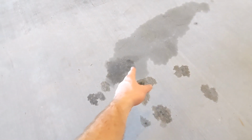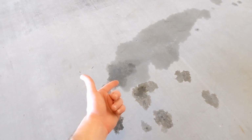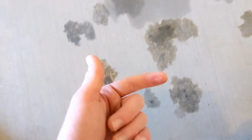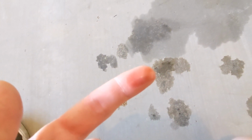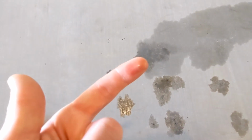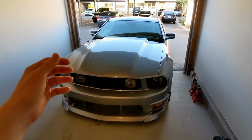Now ignore this right here. This was previously from my diff and some oil changes and a bunch of miscellaneous stuff. But you can see we have some wet stuff right here. And if I were to run my finger through it and also smell it, you can tell that that is, in fact, transmission fluid.